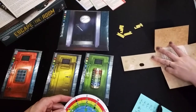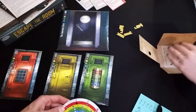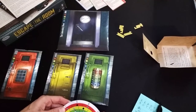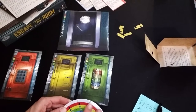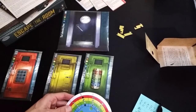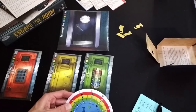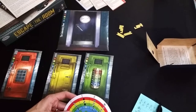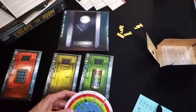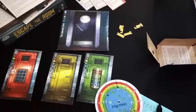So the next number is one. Okay. So one, we have to start with here and go six. Okay. Zero. Zero, so we have to start up the moon and go. Okay. And then four. Four is the ladybug thing. No. No?